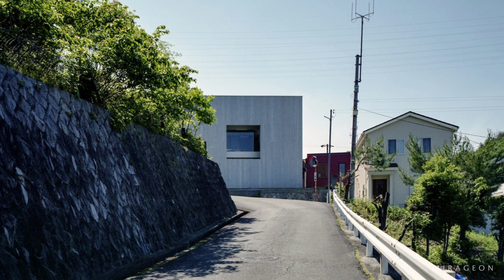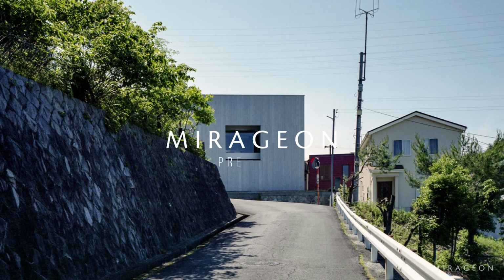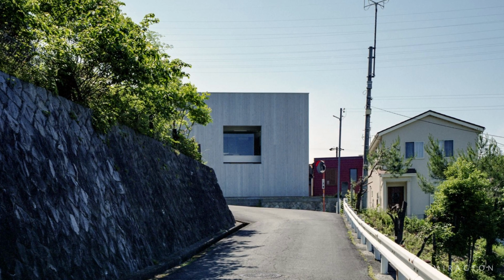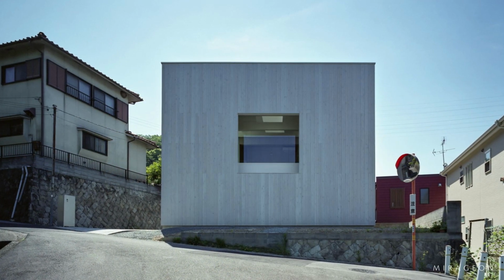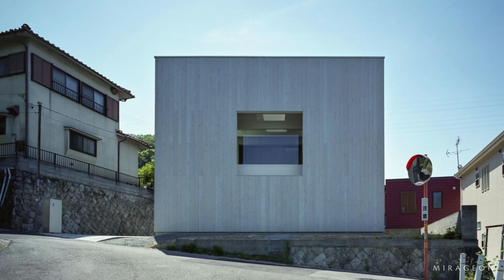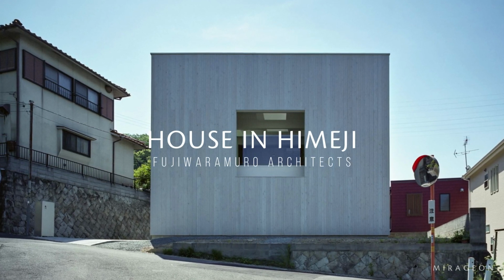At a curve in a sloping road leading away from central Himeji, Japan, a box-shaped residence with a square opening in the wall comes into view. The residential neighborhood where it is located lies at the foothills, and the house is positioned on a corner lot, offering sweeping views of the city.